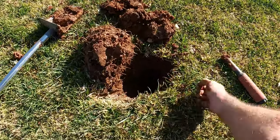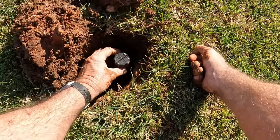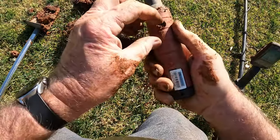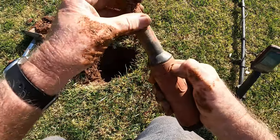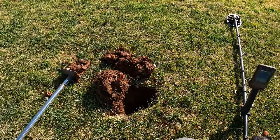Okay guys, well that's why they left that down there. It's a crushed up old cane. It's the length of depth of the pinpointer. Well, have a guess what? It can stay there. Alright, I'll fix that hole back up and I'll move along.